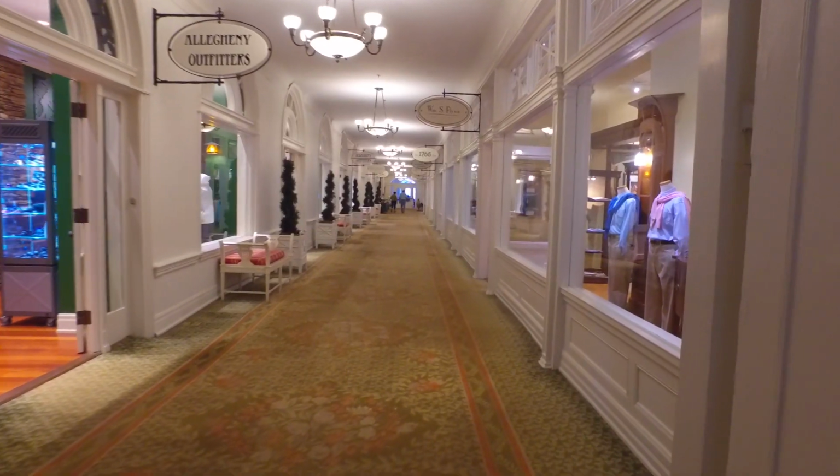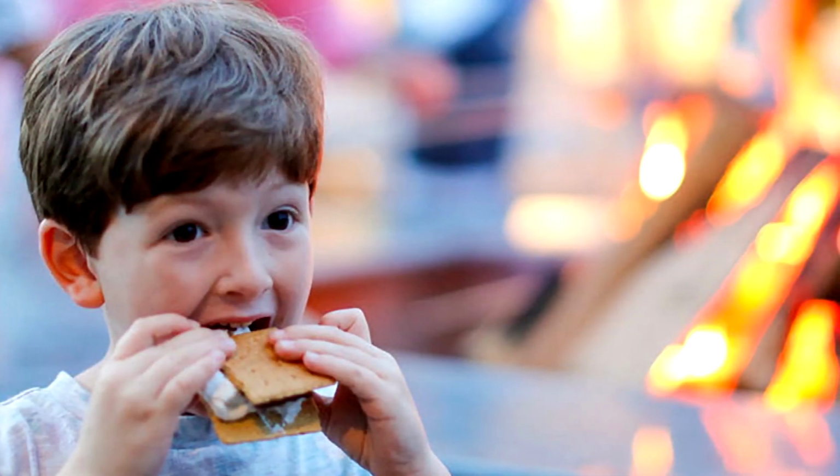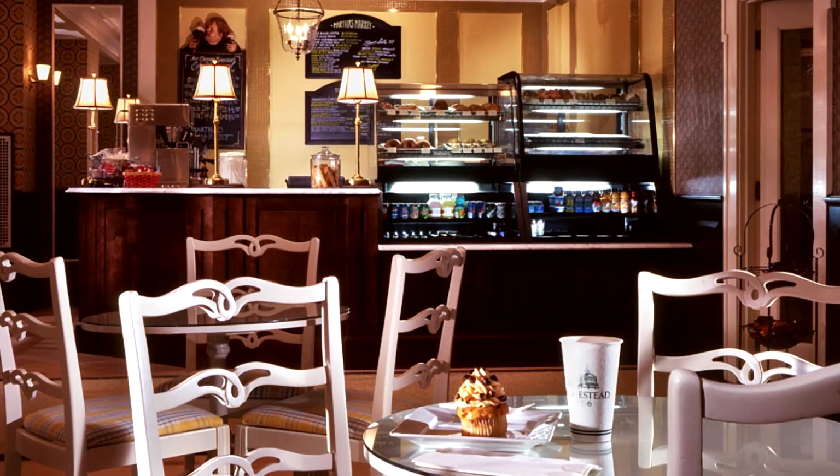And then of course there's the little shops and markets where there's little food things and the ice cream and the coffees, all those things that keep people from feeling too hungry throughout the day. I can say that throughout the many years that I have visited the Homestead, I've had wonderful, wonderful dining experiences here, and they continue, and I hope that they do so long into the future. It's all part of the total experience of the Omni Homestead Resort.